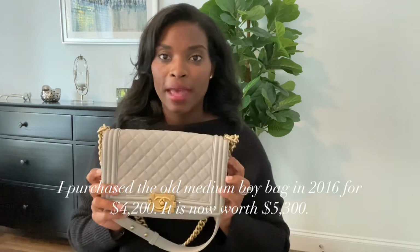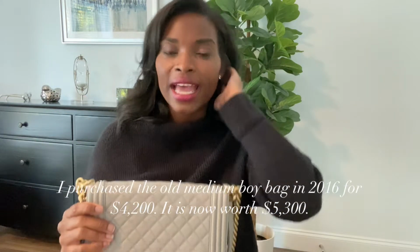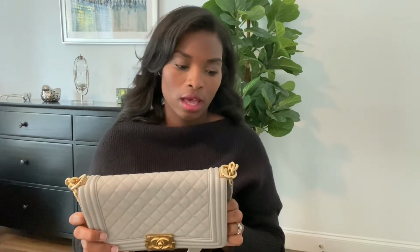Okay guys, so let's get a little bit into the Boy bag. This particular bag in the past few years hasn't been as popular as the Chanel classic flap. However, I think it's all about preference and what you want. I absolutely love this color. I think if you're gonna do a Boy bag, black is beautiful.